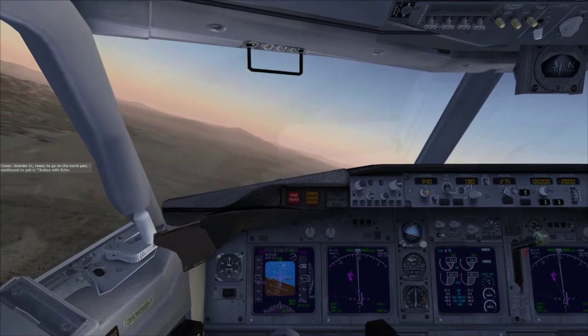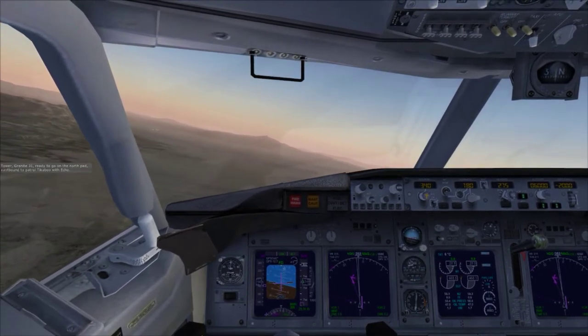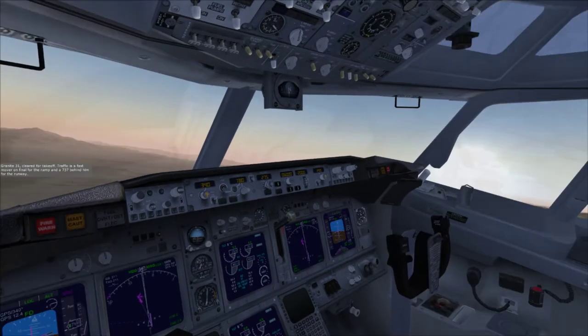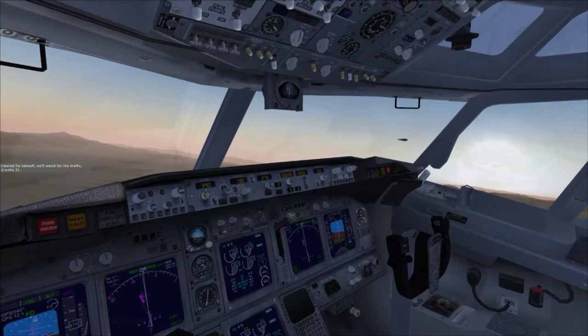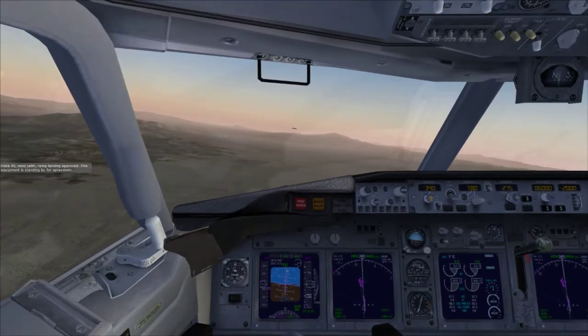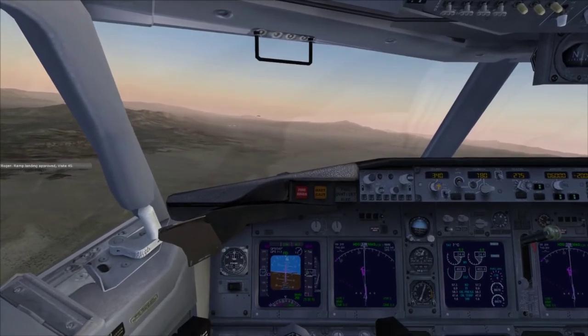Tower, Granite 3-1, ready to go on the north pad, eastbound to patrol Kikabu with Echo. Granite 3-1, cleared for takeoff. Traffic is a fast mover on final for the ramp, and a 737 behind him on the runway. Cleared for takeoff, we'll watch for the traffic, Granite 3-1. Vista 4-5, wind calm, ramp landing approved. Fire equipment standing by for spray down. Roger, ramp landing approved, Vista 4-5.